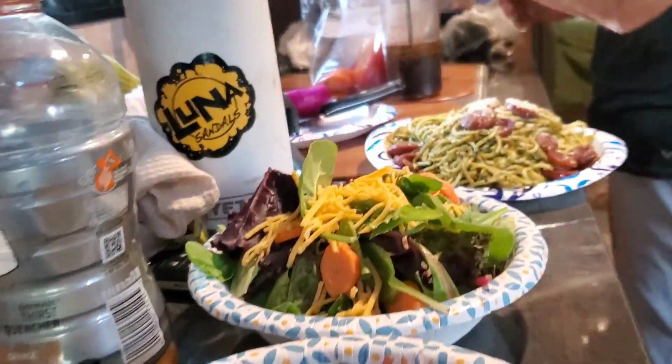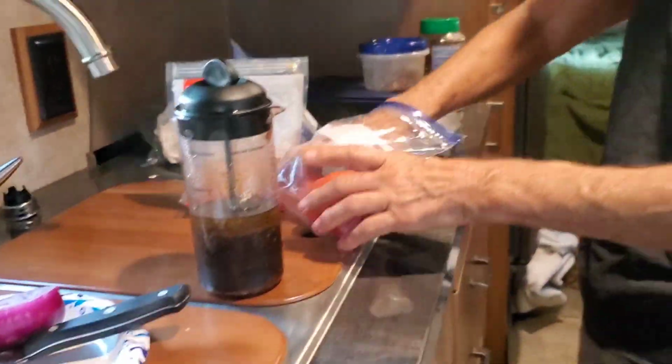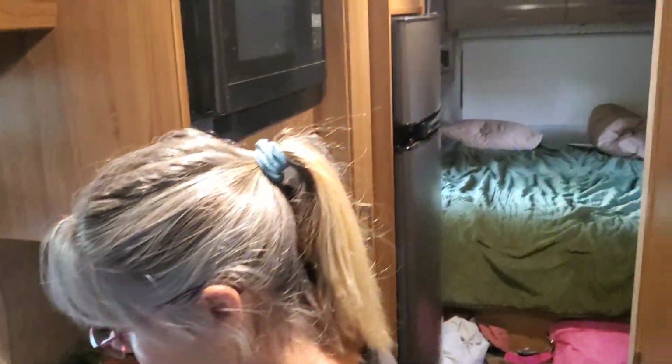I don't think this is a superstition, but maybe it is. This is the meal that I eat before every race. Pesto with sausage, salad. Are you ready? Yeah, I'm as ready as I'm gonna be. Just gotta get some rest and give it my best tomorrow.